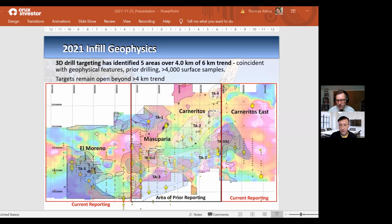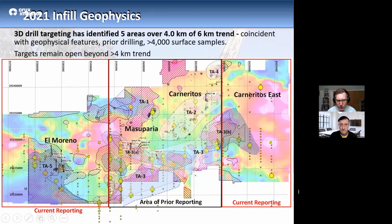Can you pull up that slide again of the bigger area with all the target areas on it? Yep. So you're drilling TA3A now. TA2 right now. Okay, so how many more holes have you got? We've moved over to this area now. Okay, so you're drilling target area 3A now. What's the target there? What are you looking for there? Well, we'll look at from past drilling.